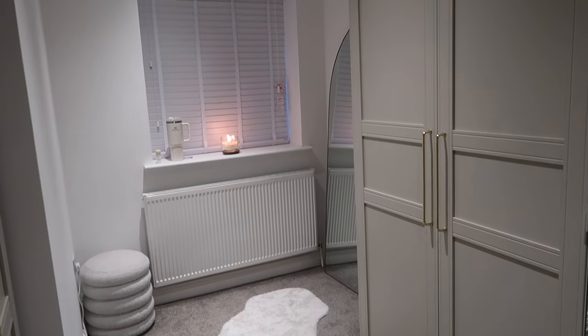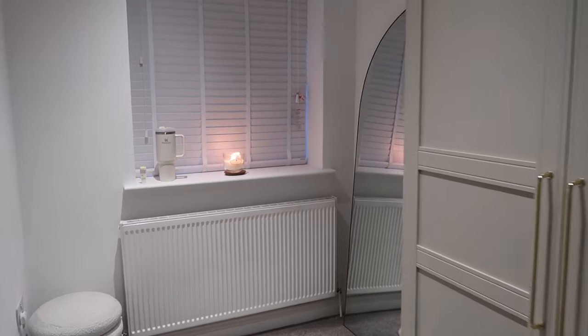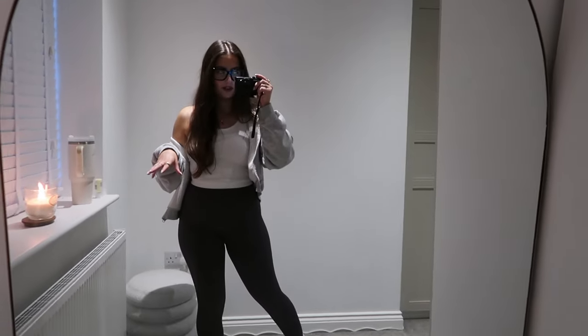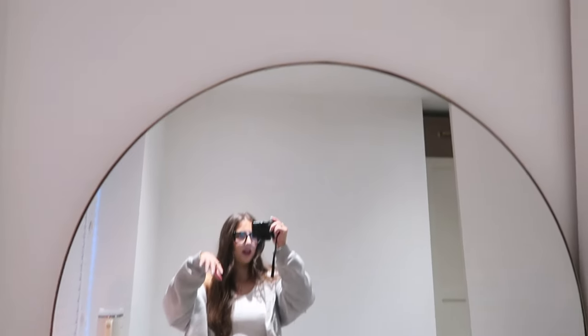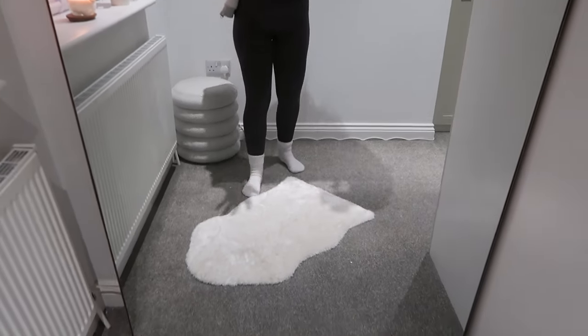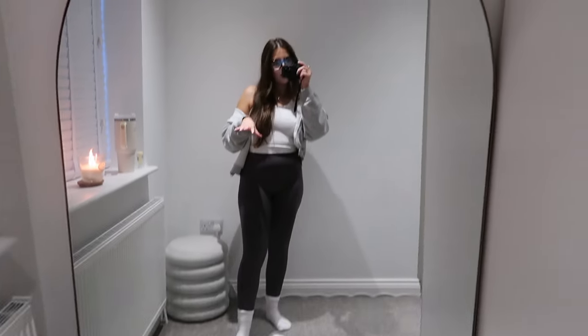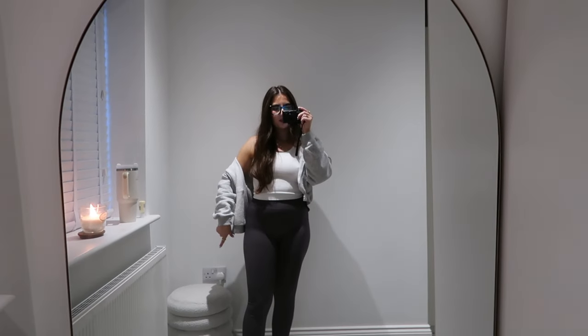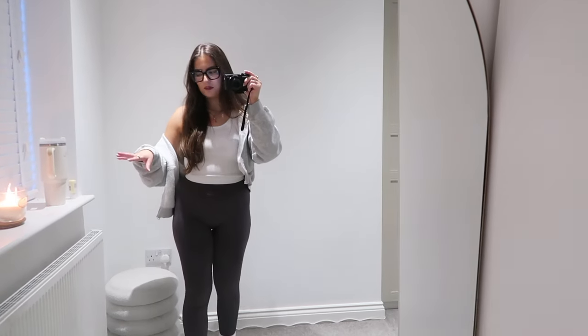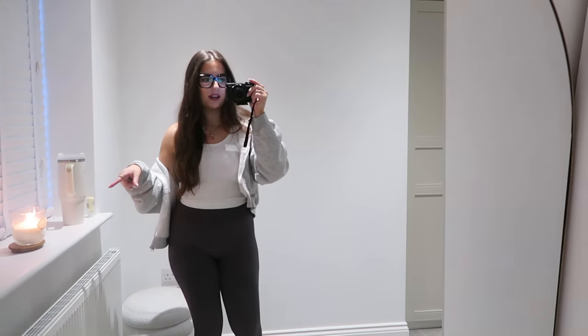I'm going to give you a quick tour. So this is the room. Very, very lucky to have a wardrobe room, first of all. But we just made this bit into a kind of mirrored cove where you can check what you're wearing before you go out. We have a little stool. I love having candles in literally every single room, so there has to be a candle in here.